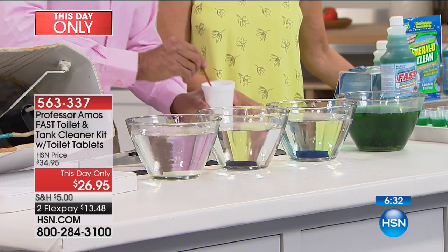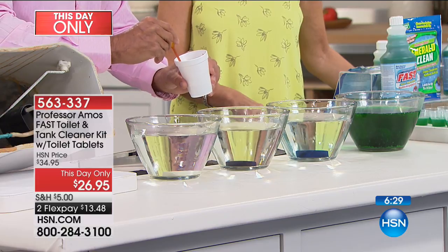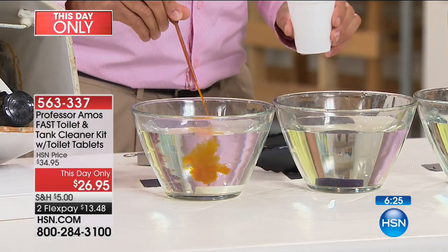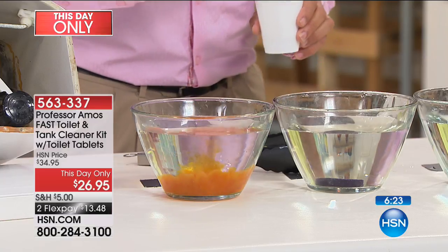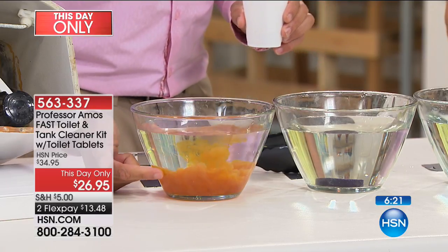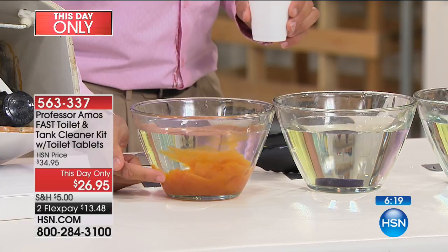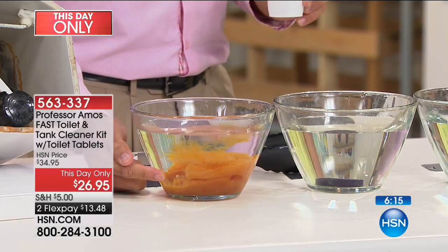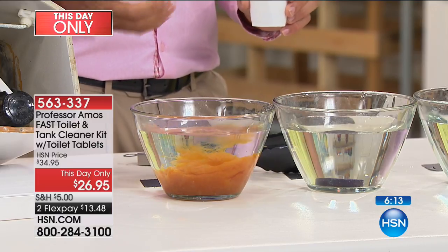So watch this. I'm gonna take the rust one more time, and if you're just tuning in, what I have here in my hand is rust. The bad thing about rust and bleach and ammonia is the reaction, the coagulating in the lines. You see the mushroom effect? That's a bad thing right there. You can't have that in your passages, in your toilet bowls, in your toilet lines. It builds a clog in those passages.